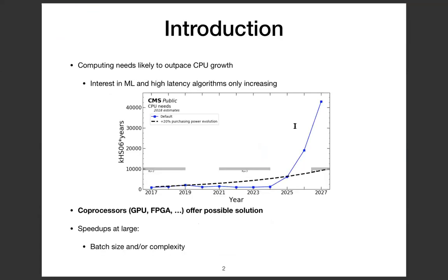The basic reason for this work, and the reason I think it's useful to talk about this, is that this is a plot from my experiment, CMS, the Compact Muon Solenoid at CERN. But I think a lot of experiments probably have similar plots that show that their computing needs are going to greatly outpace CPU growth if we keep doing what we're doing. And this is only going to get worse as people's interest in machine learning and long, high latency, complex algorithms increases.